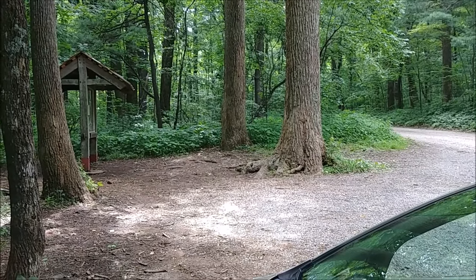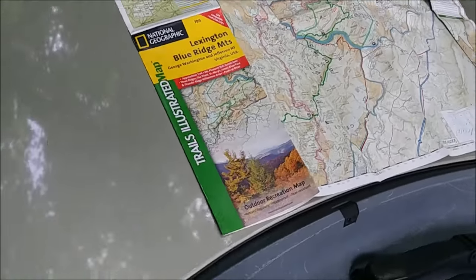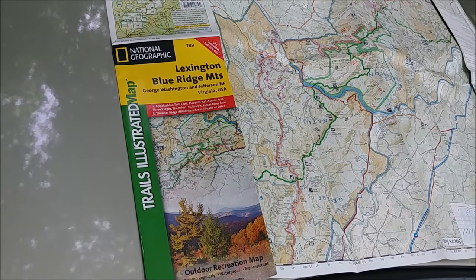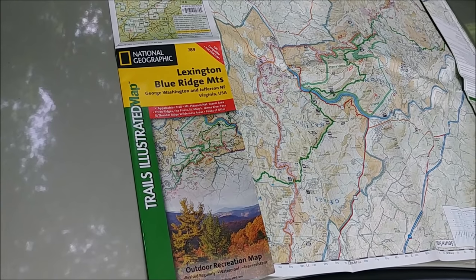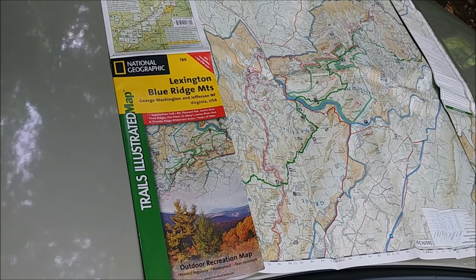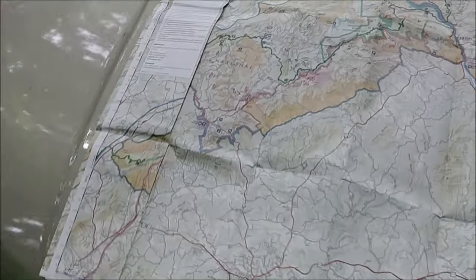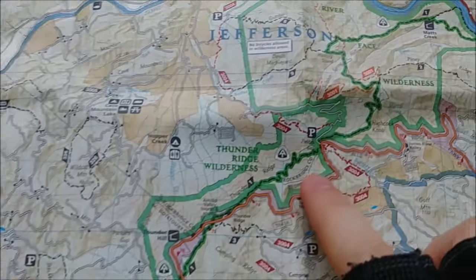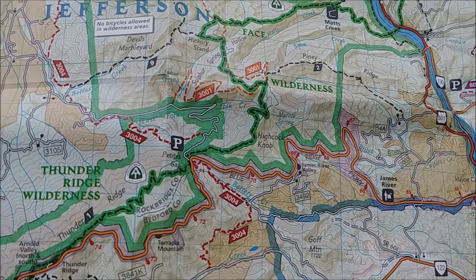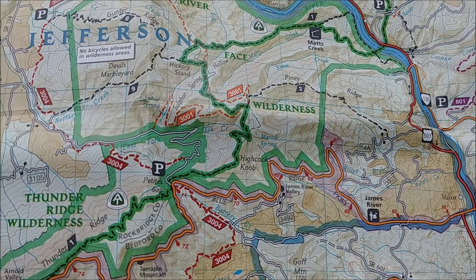I'm back at Petite's Gap, so while I'm gearing up for the real hike, thought I'd go ahead and show you the map. I'm carrying the National Geographic Lexington Blue Ridge Mountains map, covering both George Washington and Jefferson National Forests, and also other areas. This kind of covers the region of the Blue Ridge Mountains between Roanoke and Charlottesville, Virginia. So, see this P? That is Petite's Gap, just off of the Blue Ridge Parkway. And I did the short out and back up to Hickok Knob in the James River Face Wilderness, back at the gap.